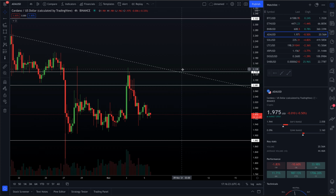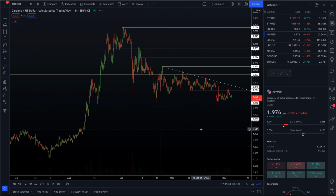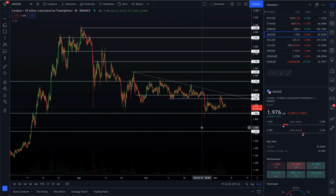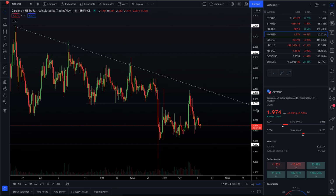Next up, we'll move on over to Cardano. This one's really just going sideways in no man's land, just sitting down below, still weak compared to the rest of our cryptocurrencies that we've looked at so far. Treat this as a similar range to what we have in Bitcoin. It's either, again, going to be a directional move up and out of it here, or down and underneath. So those levels to monitor for are going to be, let's zoom in on that a little bit. Firstly, to the upside, we have the $2.08, we'll call it, round numbers sake.